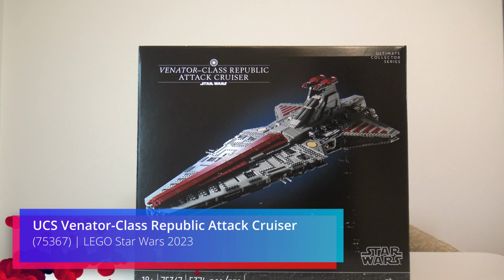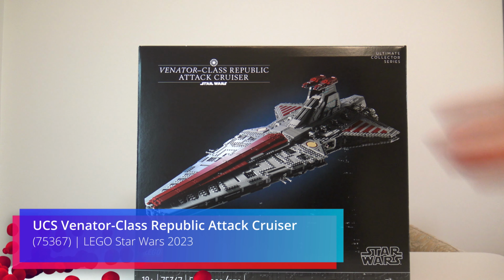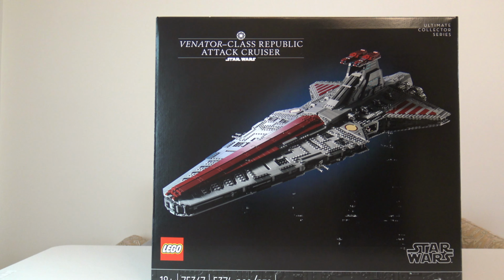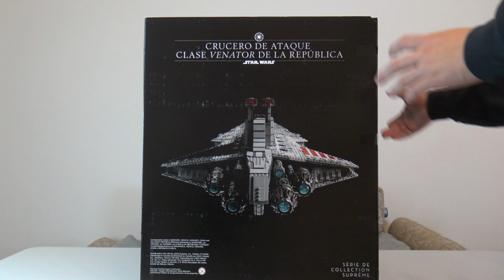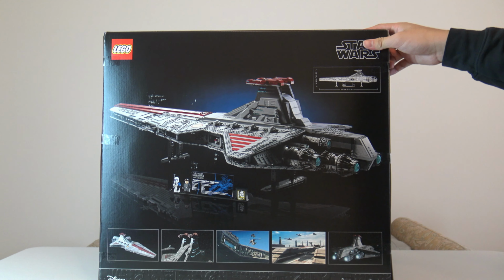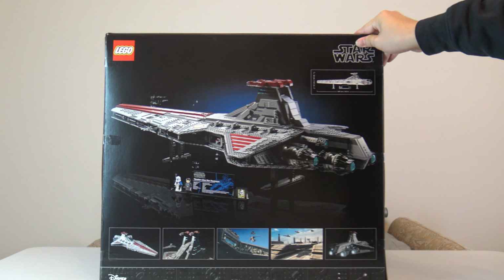So, this set has 5,374 pieces, as you can see. And the set number is 75367. But I love the angles of the photos of the Venator that the box is showing off here. It looks very spectacular. And here is the other side.